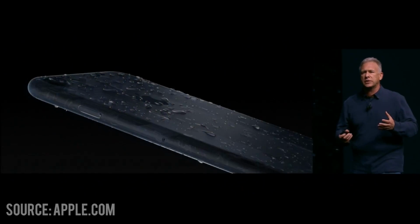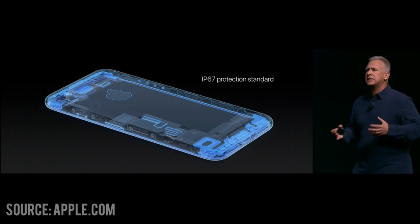And then of course we've got the new feature of water and dust resistance, which is brilliant because now the new phone is water resistant. If you splash it, drop it down the toilet or something, really quickly pull it out, it should be okay. Technically that's a great thing.